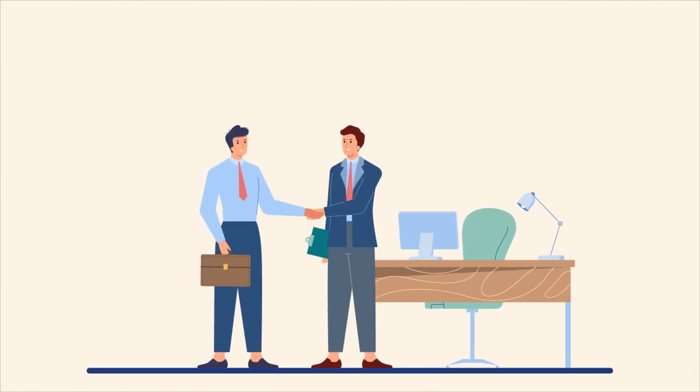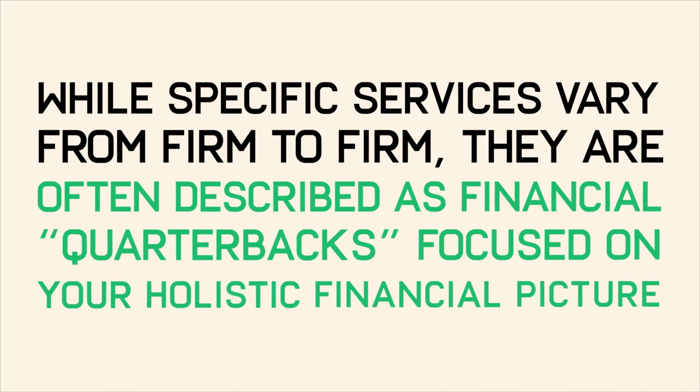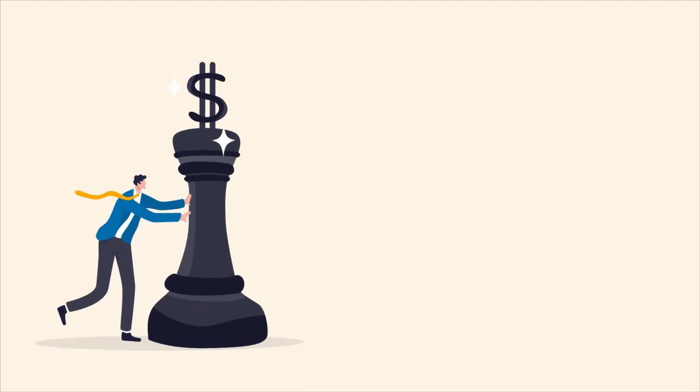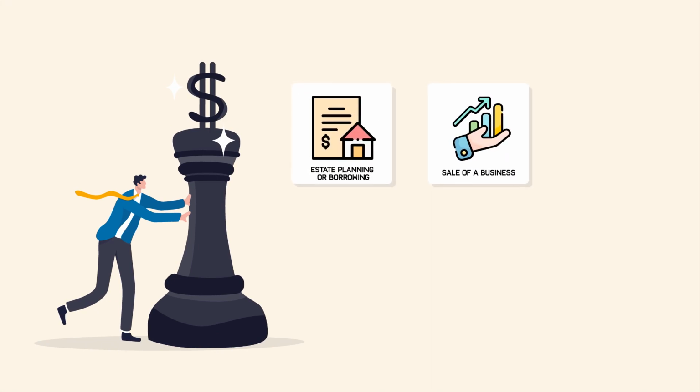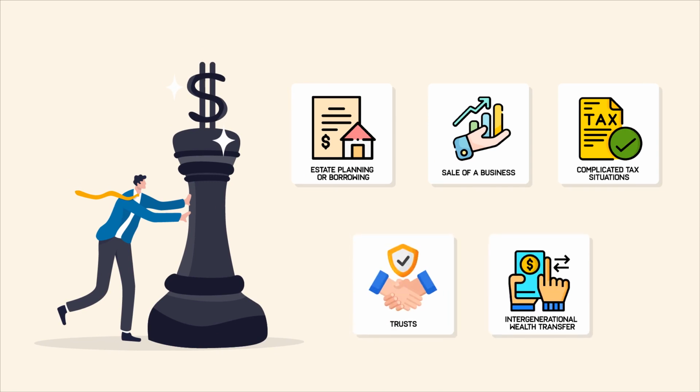Independent advisors can help you address the variety of complex investment needs that arise when you accumulate significant wealth. While specific services vary from firm to firm, they're often described as financial quarterbacks, focused on your holistic financial picture. Some advisors are specialists in certain investment strategies. Others can assist you with comprehensive services, such as estate planning or borrowing, the sale of a business, complicated tax situations, trusts, and intergenerational wealth transfer.